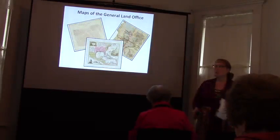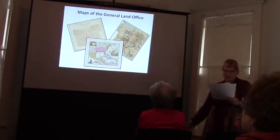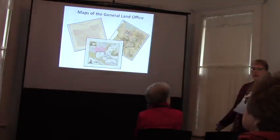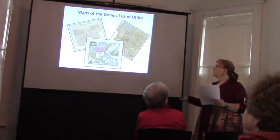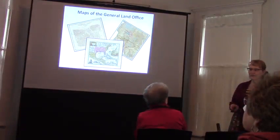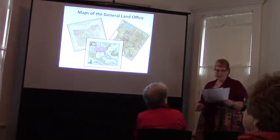All right, so what do we have at the land office? Maps, maps, maps, lots and lots of maps. Over 40,000 maps in our collection. A variety of maps, sketches, surveys, land grants. All of these things we have in our collection. Our oldest map, which I'll talk about in a minute, is from 1561. And our most recent map was just published this year, actually, 2016.